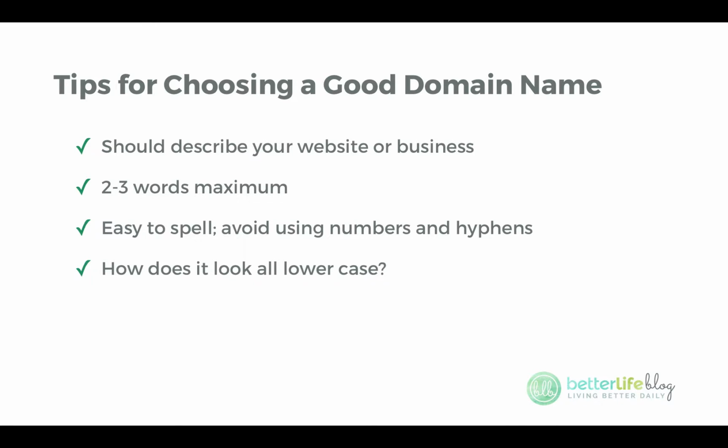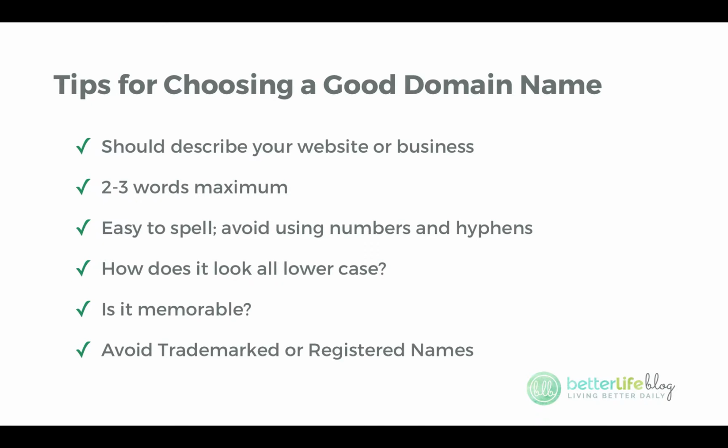As we just went over the examples of the bad domain names, you want to make sure that you check out how it looks in all lowercase. So that's just something to consider. Of course, as I said before, is it memorable? You just want to make sure that you pick a memorable domain name. And finally, you want to make sure and avoid any trademarked or registered names unless you own that trademark or registered name.